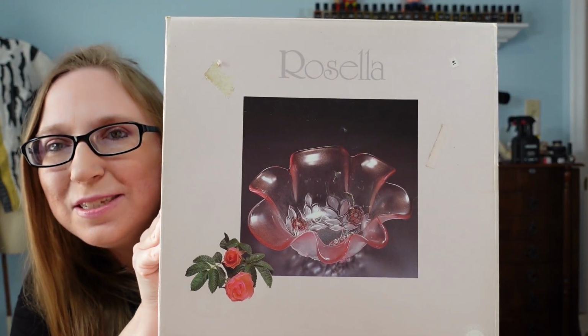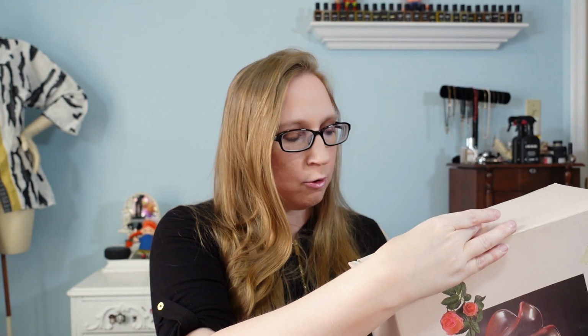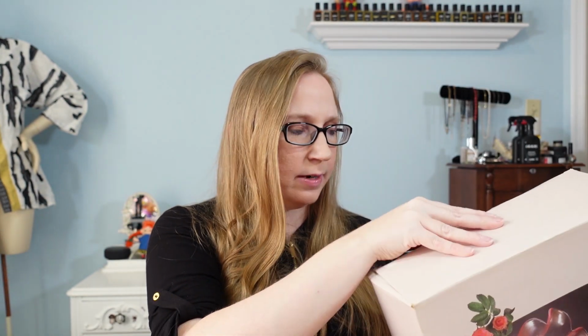But he purchased those. I bought this bowl. This was still in its box. It says Roselle, original Walther glass, and it was made in Germany. I thought this was really pretty. What did I pay for this? I paid $3.99 for it.